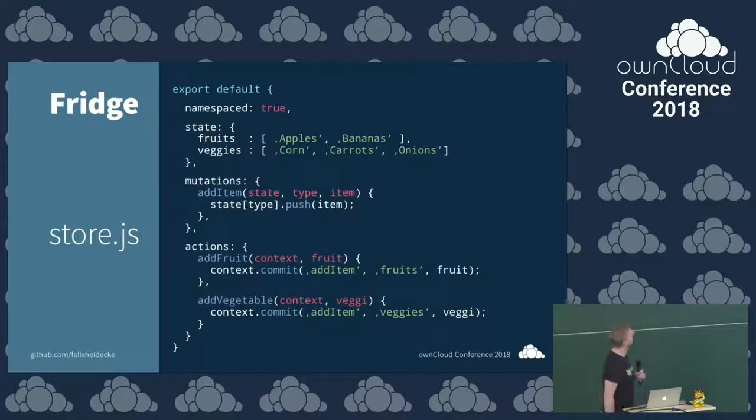This is the way the store looks on the fridge side. And up here I have my states. This is where I store my fruits and my vegetables and apples and whatnot and everything that I really like. I have actions. Those actions can be called from within the applications to mutate the store. Well, that's all fine and dandy, but what does it do?